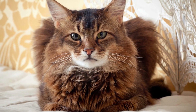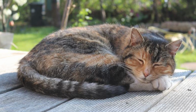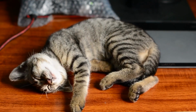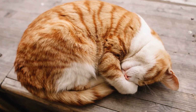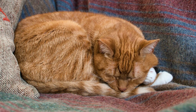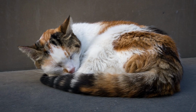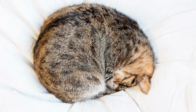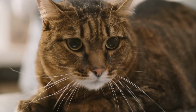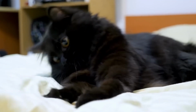Another favourite sleeping style among cats is the curled up position. You'll often catch them forming a tight little ball, also known as the crescent position. Cats tend to do this to conserve body heat and shield themselves. If your furry friend is curled up like this, it could mean they're feeling a chill in the air or perhaps a bit vulnerable. Snuggling into this position helps them feel snug and secure, like they're wrapped in a protective cocoon.